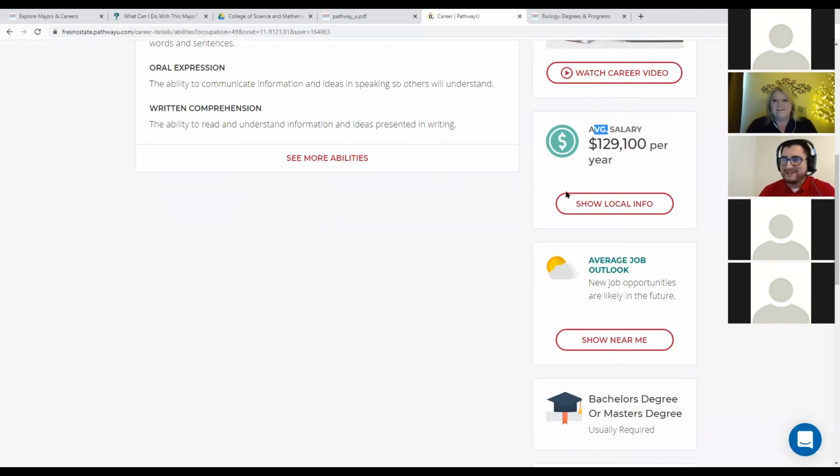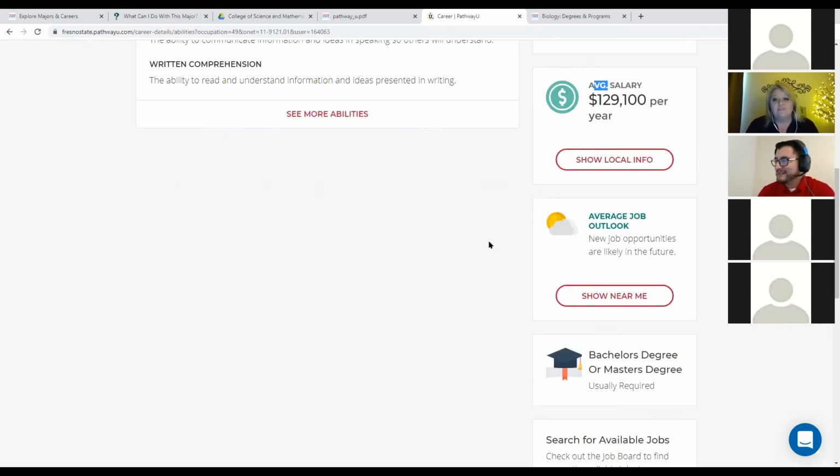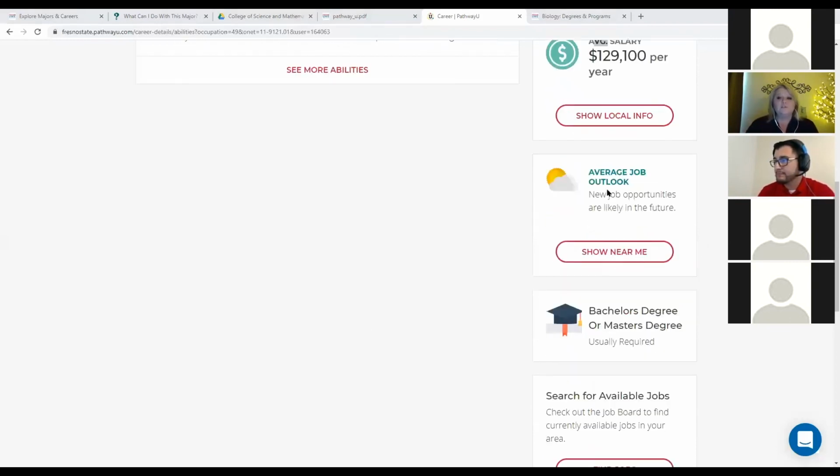Yep. All right. And so when you start thinking about your average salary, this is the middle, the median salary. So that's looking at the very lowest and the highest, and then finding that in-between part. And so that's the average salary. But definitely look at local info, because the average salary is always a little bit distorted compared to the local. And then we also have the average job outlook. You always want to know, is there going to be jobs in the future?